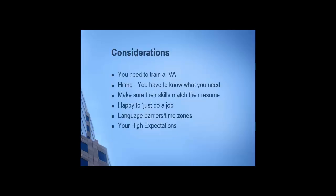So the considerations you have to take into place when you hire your virtual assistant is that you need to try them. You need to train them. You need to know what you need. You have to make sure that their skills match their resume. With some VAs, you have to accept that they're just happy to do the job. You're an entrepreneur, you own your own business. If you see something that needs to be done, you get in and do it. With a lot of VAs, unless you tell them to do it, they don't even think about doing it.